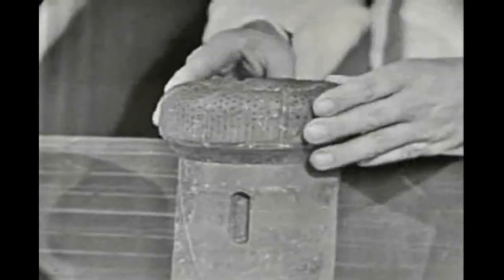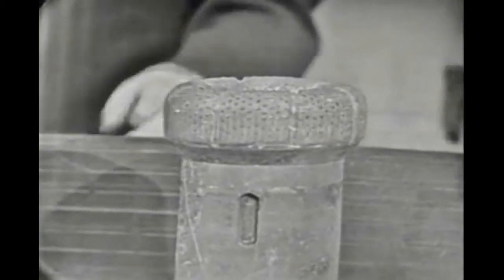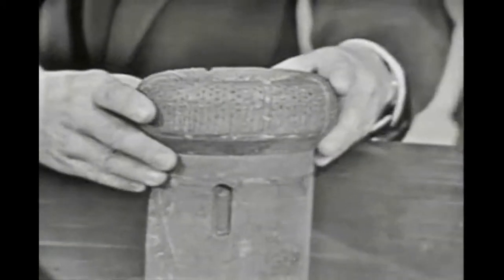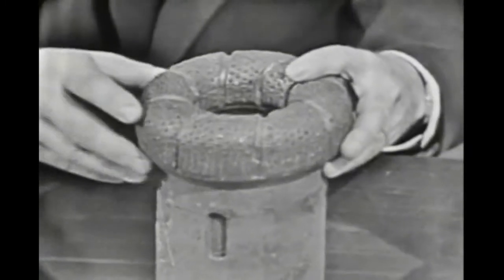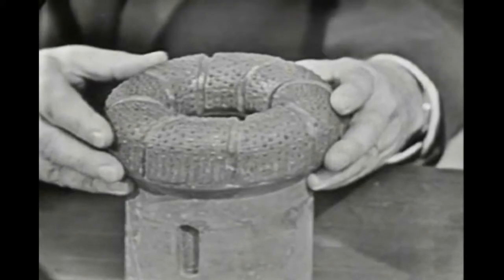This diamond bit has a value of some $4,000. It doesn't look like it, does it? But that's right, this is worth about $4,000, and I think you can see why if we look at it carefully here. Because these little individual chips all around the face are real diamonds.